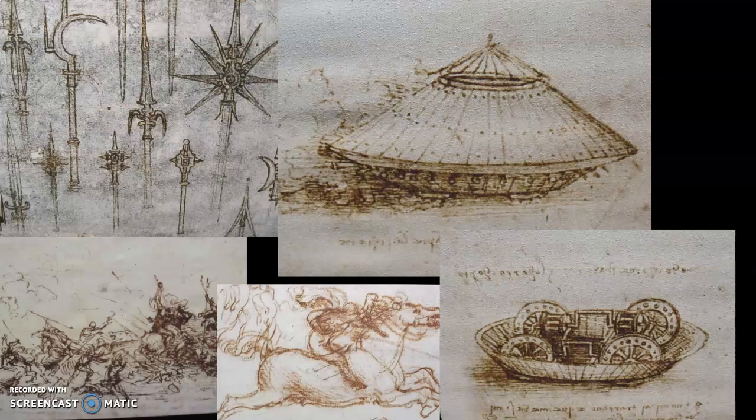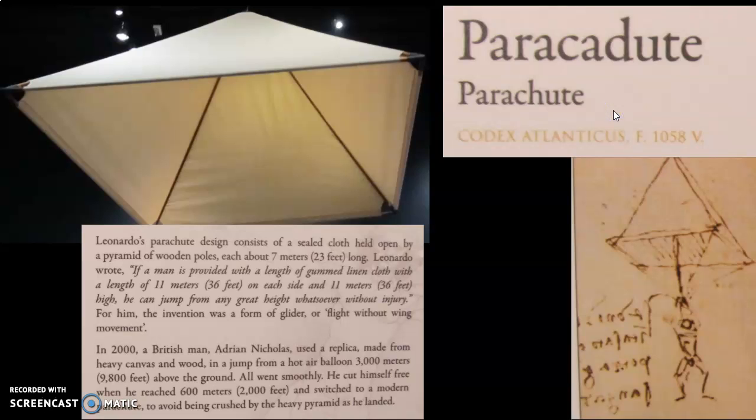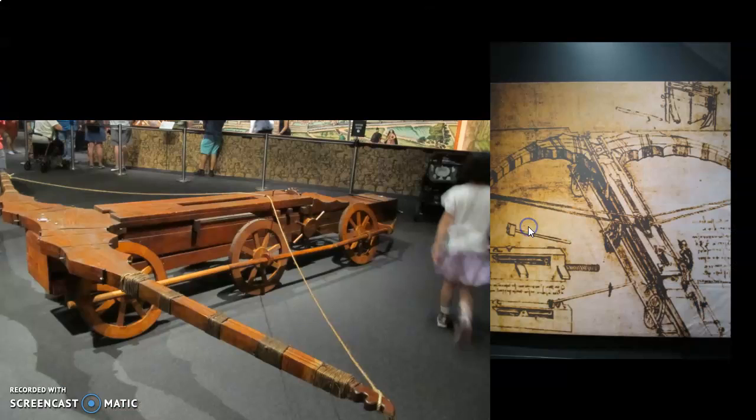He did come up with the first design for the tank, as you can see here. You would have a covered wagon, and you'd have many guns and ports off the sides. He is credited for coming up with the first design for a parachute, and they tested this out. It would take a very big one in order to actually save somebody's life, but it works. My daughter who stands here is about 3 foot tall.